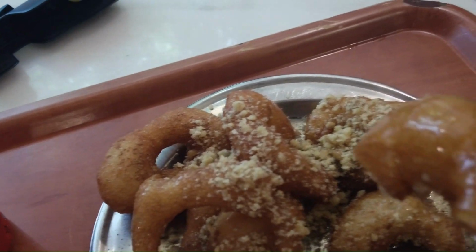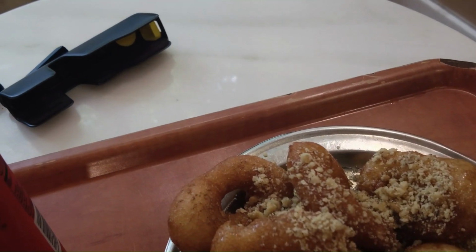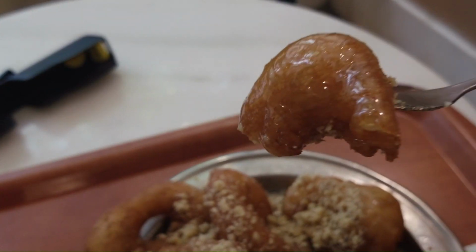And these are just, look at them, dripping with syrup. A perfect afternoon snack after walking miles. So let's see what they're like. Sorry. They are delicious. I don't know if you can hear the crunch on the camera.